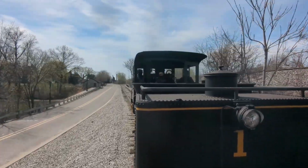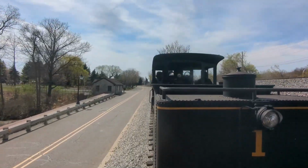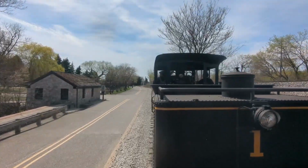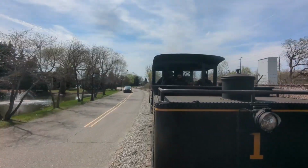Martha-Mary Chapel, named after Henry Ford's mother and mother-in-law. In fact, part of their homes were appropriated into making this chapel. It's a non-denominational church, and their weddings are usually on the weekend. They'll be starting up that pretty soon. Look at all those turtles out there. They're spreading themselves. They're having a good time.